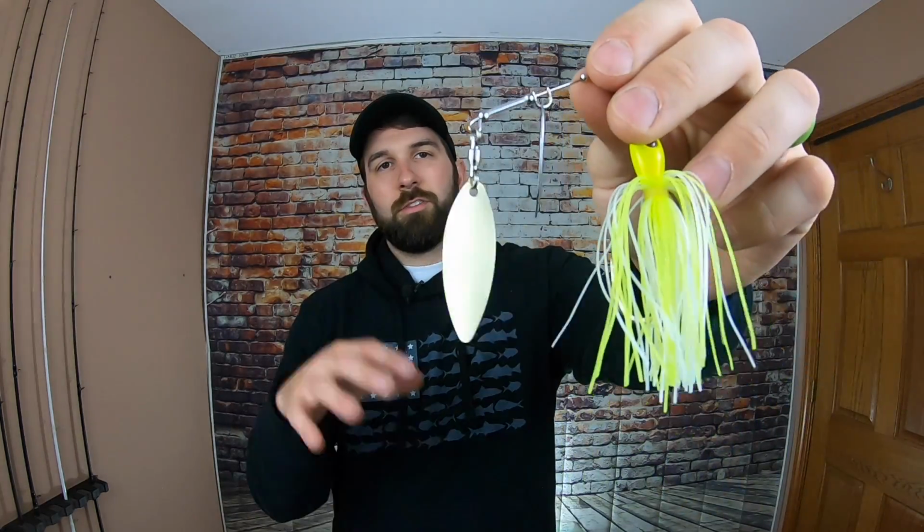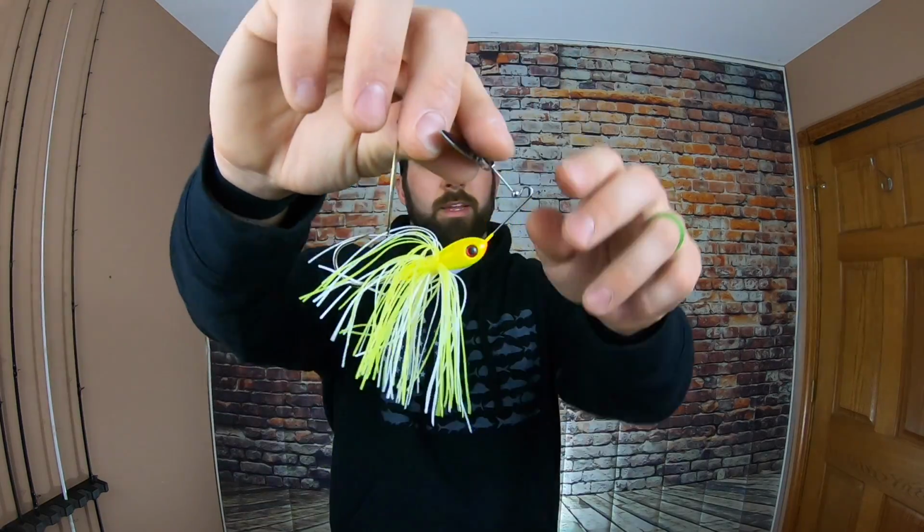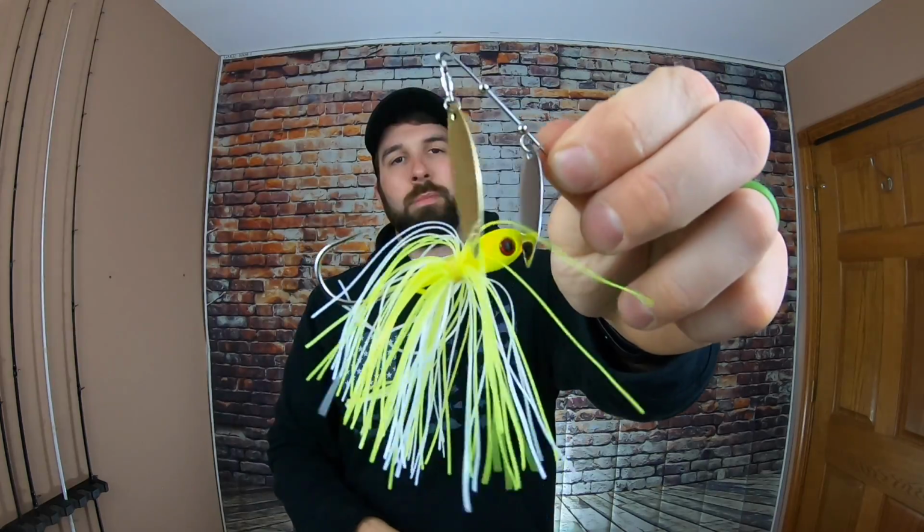Blades on these, I've used these before. The blades are actually nice. I know if you guys get those cheaper, like Jawbone or whatever, like Walmart brand, Dick's Sporting Goods brands, you get the real cheap blades. They tend to rust real fast. These are pretty decent blades. These will hold up. Got that longer style head, not too wide of an arm there.